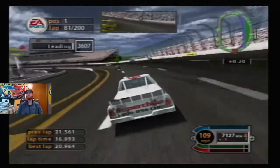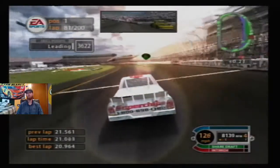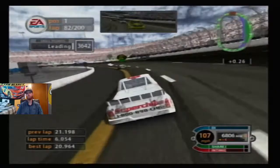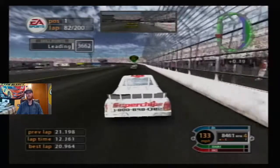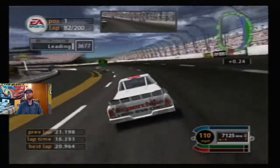Edwards just completely missed the bottom of the track that time. I didn't even think Quaffle was close enough to get underneath, but just to show how big of a mistake that was. You do so much to hit your marks lap after lap after lap, but as the tires wear out, it just gets away from you sometimes.